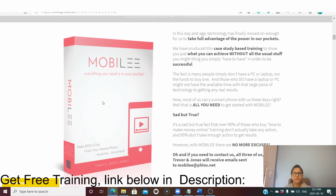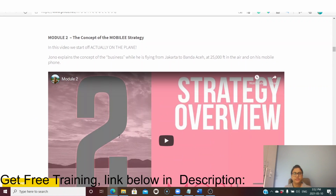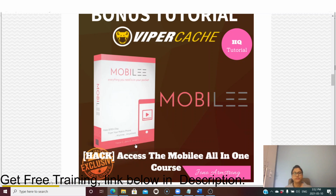This is Mobile: everything you need is in your pocket. Basically, if you want to make $100 per day from your mobile phone, then Mobile is the right training and software for you. Inside, it explains the strategies, how to use it, and all the modules in the training. With Mobile you can work anywhere. If you have your mobile phone in your pocket, wherever you are, whether you're waiting for somebody or waiting in the park, you can just take out your phone and start working. That is how powerful Mobile is.